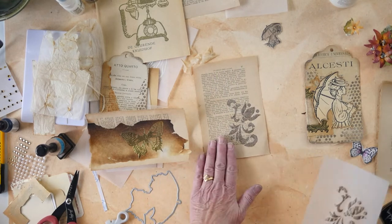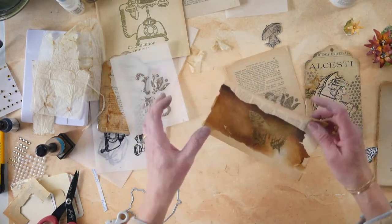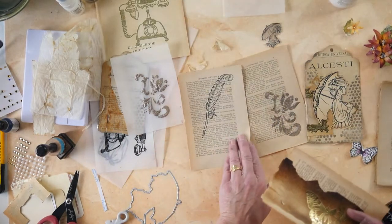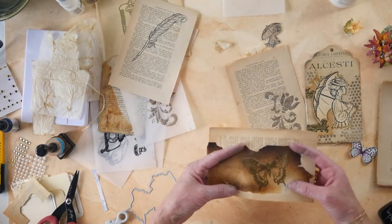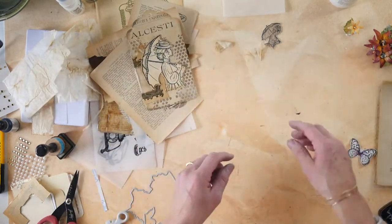That's nice. Okay, so that's, you see? And I have all that fun stuff to play with. I love that feather on the book page. Yeah, love it, love it, love it. And I want to show you one thing.